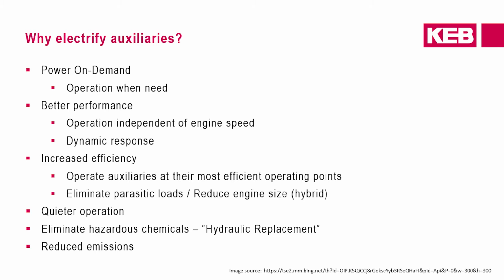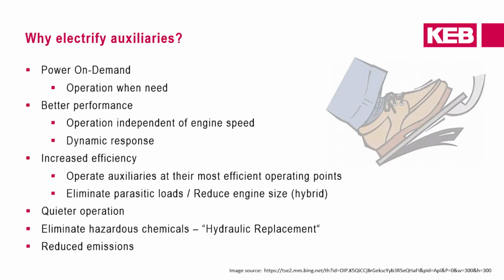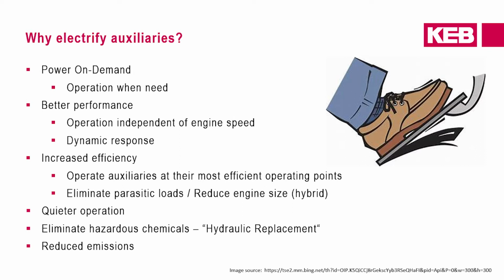Well, I've already made the case for the need to electrify the auxiliaries when the engine is replaced with the motor, but there are additional benefits to electrifying auxiliaries as well, thus also making the case for hybrid solutions when the engine must be retained. First off is power on demand. That is, the ability to operate a device whenever it's needed.